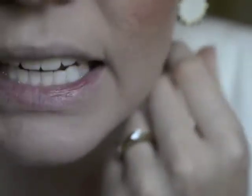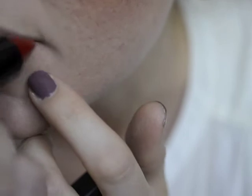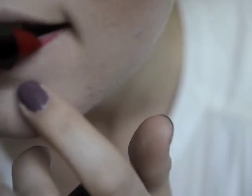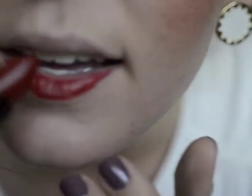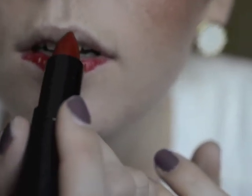Okay, my crusty skin, you can see it up close now. I didn't do very full coverage because I don't have a mirror, so the camera's the best I got. I start on the inside. And make my way to the outside. And then start on the points, like so.